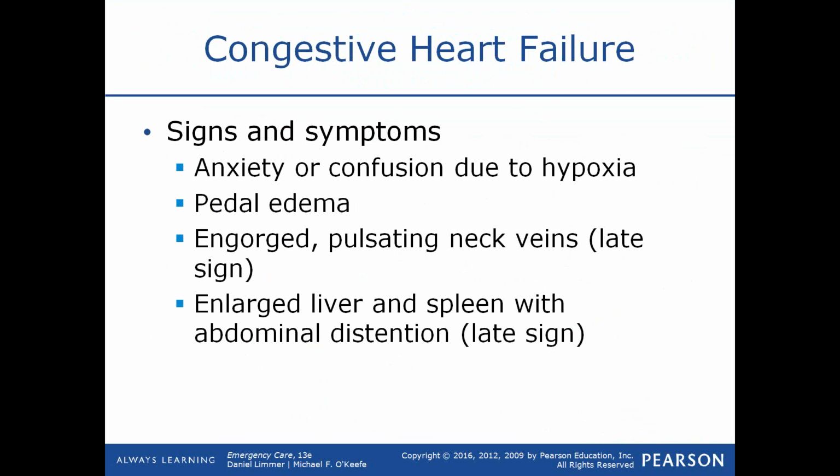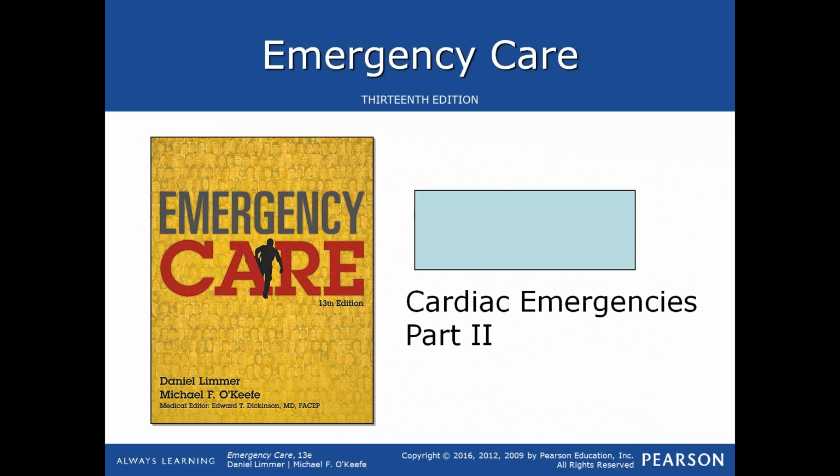The patient may be anxious because of hypoxia, may have pedal edema indicating right heart failure, may have engorged pulsating neck veins or jugular vein distension, which is a sign of right heart failure, and their liver may be enlarged or their spleen may be enlarged, both causing the abdomen to be distended. This is a very late finding in congestive heart failure.